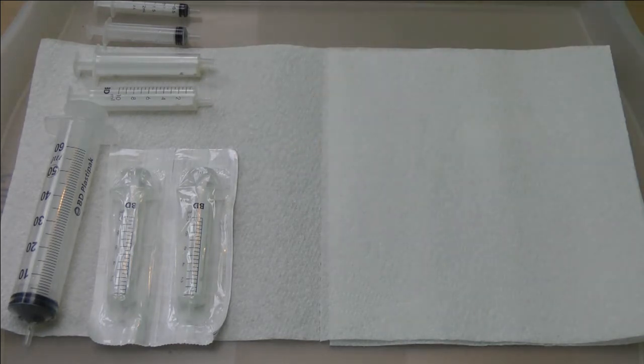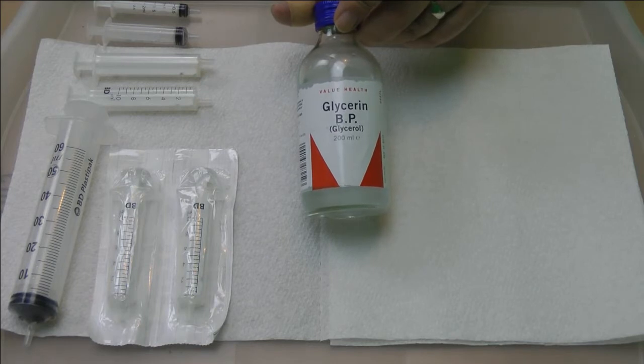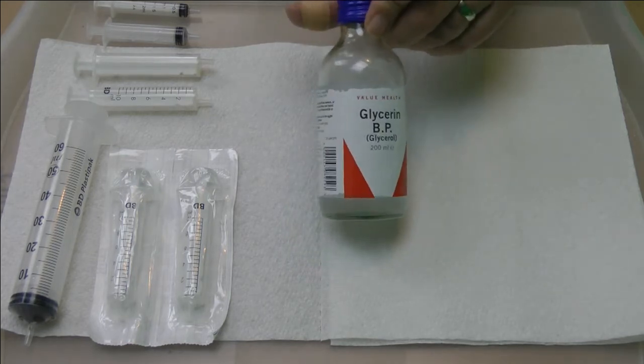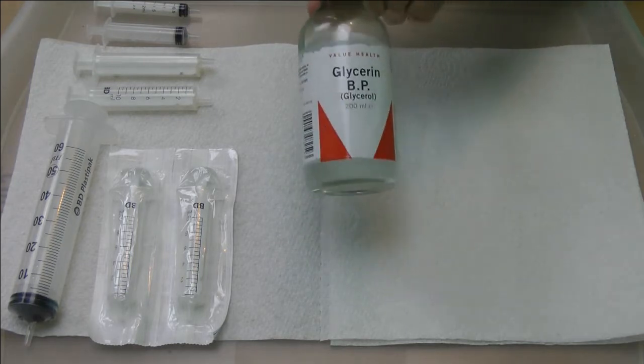So to mix that, you're going to need either some VG or some PG or some PEG. I always use VG, and what I use is this. And this comes from Boots. It used to be 99p. Now it's about £1.29. And I bought 10 bottles of this a while ago when it was 99p. And you need to mix that down because it is quite thick.